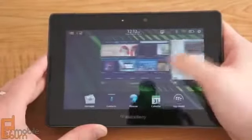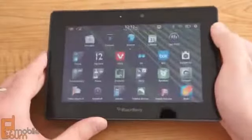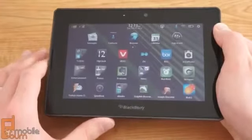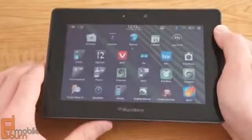The multitasking is still great. As you can see here, we can switch between apps with ease. But it really feels like this is something that RIM should have done a long time ago. And the Playbook is going to still be playing catch up for a long time after this, even though it does have the key features that we've been waiting for.